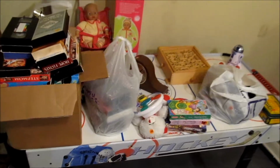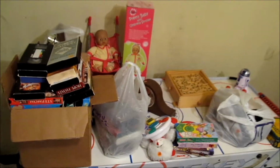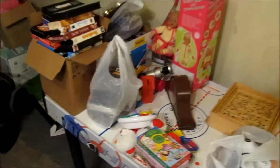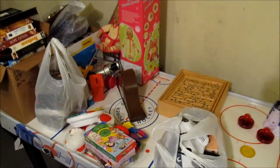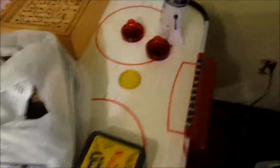Alright everyone, here it is. The pickup video I kind of promised you. The big lot that I've been wanting to get, and a bunch of others, garage sale, flea market, well, not flea market, but garage sale and Goodwill stuff. So let's get started. Start off with the hockey table.